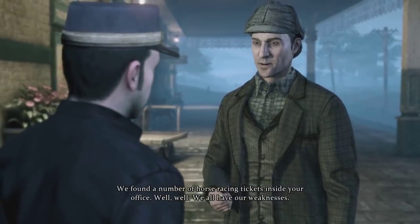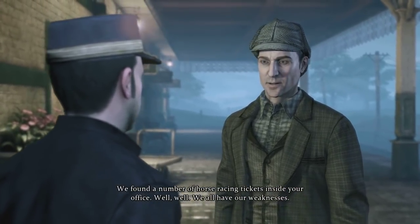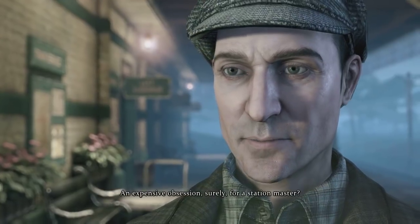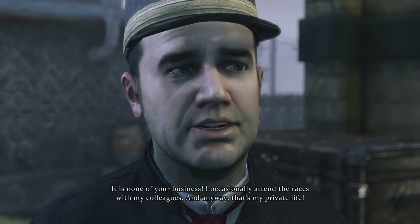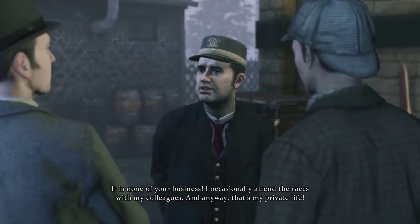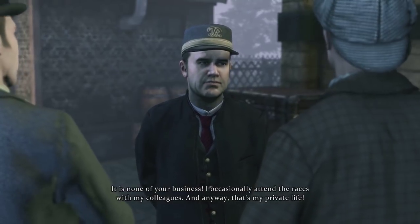We found a number of horse racing tickets inside your office. Well, well, we all have our weaknesses. An expensive obsession, surely, for a station master? It is none of your business. I occasionally attend the races with my colleagues. And anyway, that's my private life.